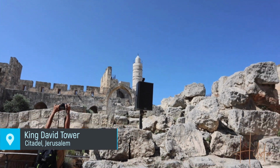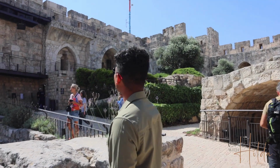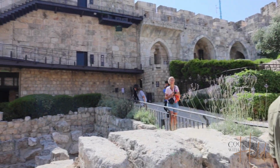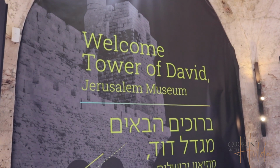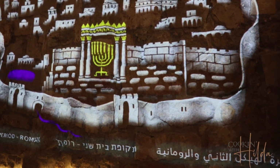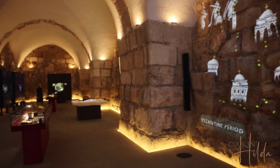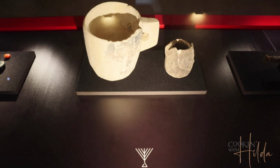Places I do recommend you visit, especially if you are coming here with kids, are at the King David's Tower. It's nice, it's beautiful. You can see the underground tunnels with water, or the dry ones if you prefer, and the excavations, and it's beautiful and fun. So don't forget to visit the King David Tower. The Tower of King David was built in different stages in different periods of time. The museum exhibits archaeological remains of great value.